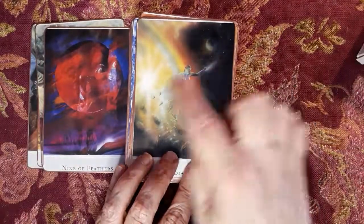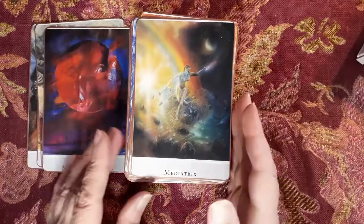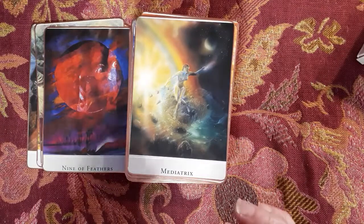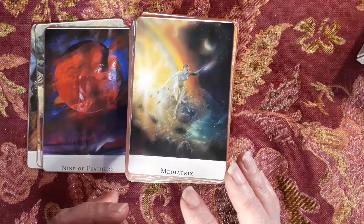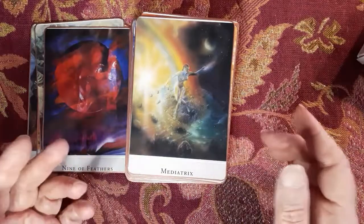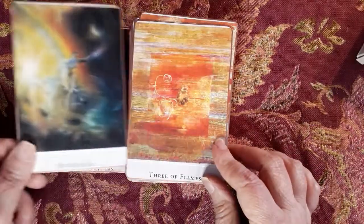And then there's the moon and the sun. This Margaret Petersen, I mean, she worked with the tarot for 20 years when she designed this deck. And there are attributes to a regular tarot deck.